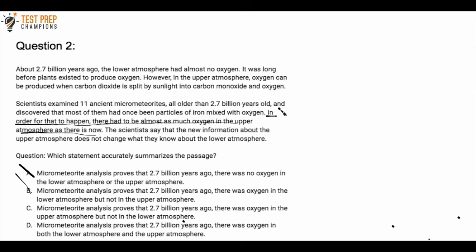Okay, so next let's consider the sentence that tells us it was long before plants existed to produce oxygen. And from this sentence, we can conclude that there was no oxygen in the lower atmosphere. Thus, answer C is correct. But here's the thing here. I think this whole wording here is a little bit tricky, so if you picked D, I don't want you to feel bad about that, because the first sentence tells us that the lower atmosphere had almost no oxygen around 2.7 billion years ago, and the word almost seems to imply here that there was some oxygen, just very little, so that might have led you to pick answer choice D.